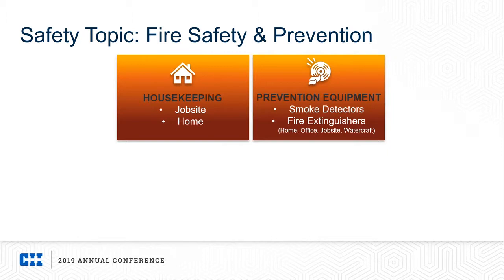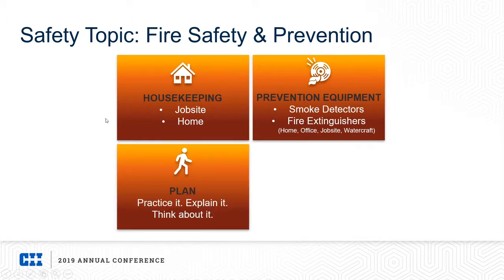So smoke detectors, make sure their batteries are changed, they're up and running properly. Fire extinguishers, this goes for in your home, like your kitchen and your office, your job site. As we're approaching the summer months, it also is important to note that it is a law in the state of Alabama to have a fire extinguisher on your watercraft if you're out boating. So just things to keep in mind there.